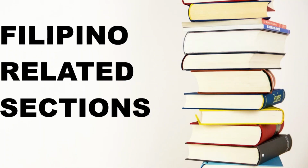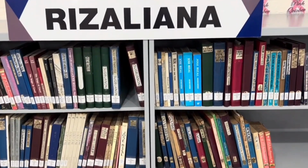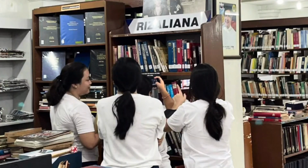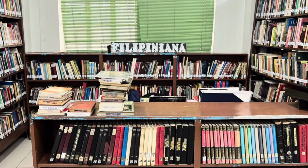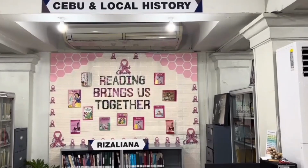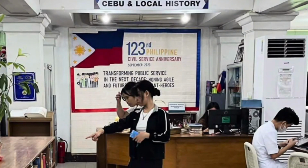The next three sections are Filipino-related sections: Rizaliana, Filipiniana, and Cebu Local History.